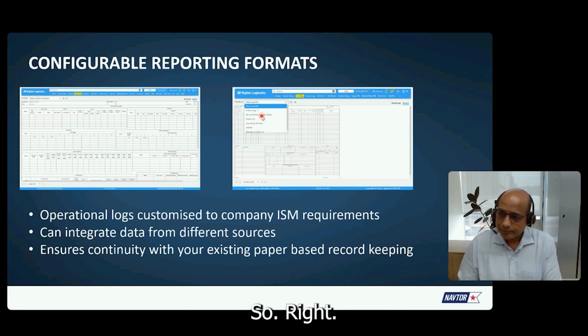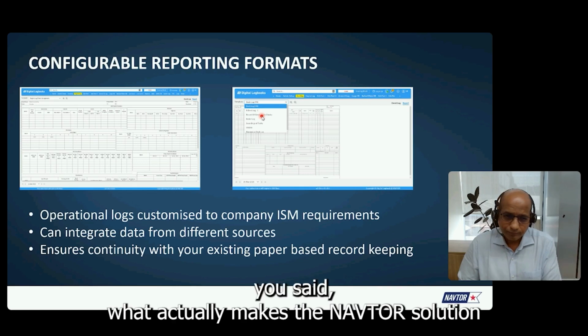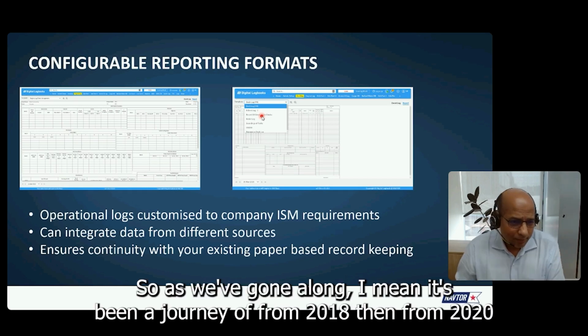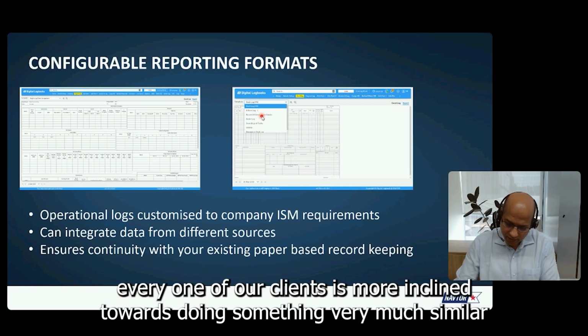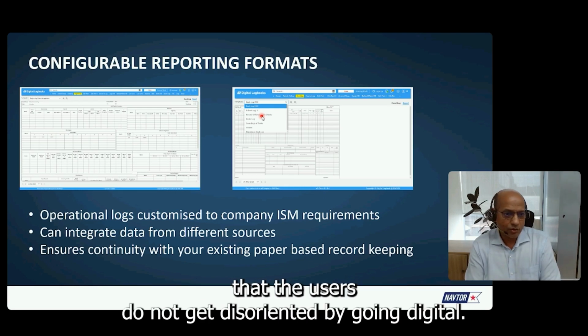So Captain, may I possibly ask, from what you said, what actually makes the NAVTOR solution unique to digital logbooks? Yeah, so as we've gone along, it's been a journey from 2018, then from 2020, where you saw the regulation, and then operational logs came in. We've seen that every one of our clients is more inclined towards doing something very similar to their paper-based log, ensuring that the users do not get disoriented by going digital.